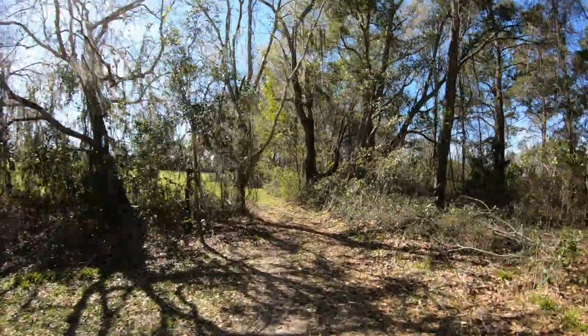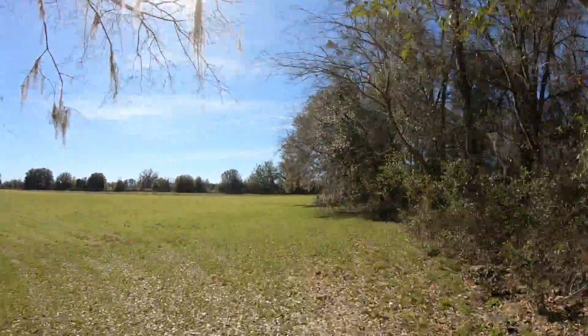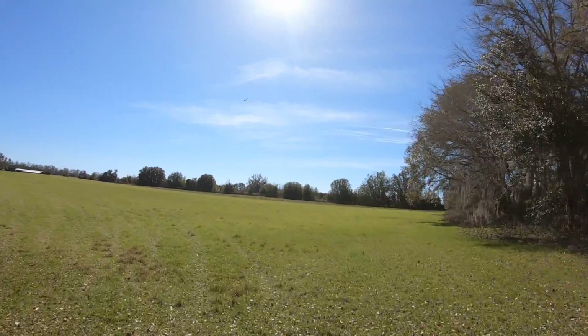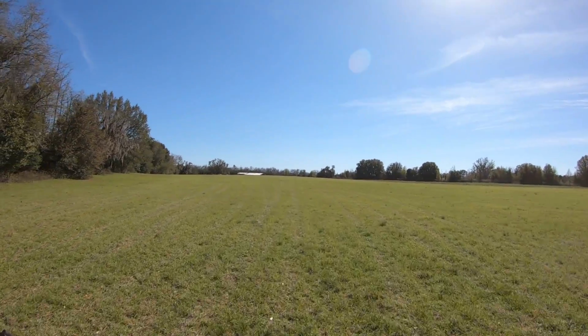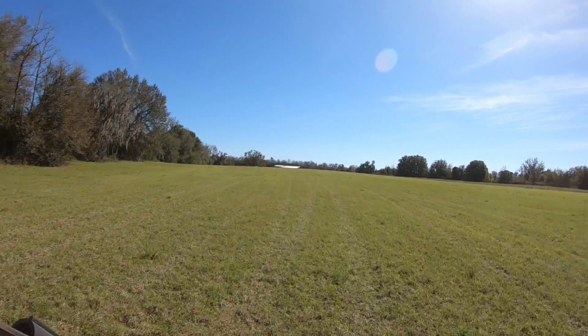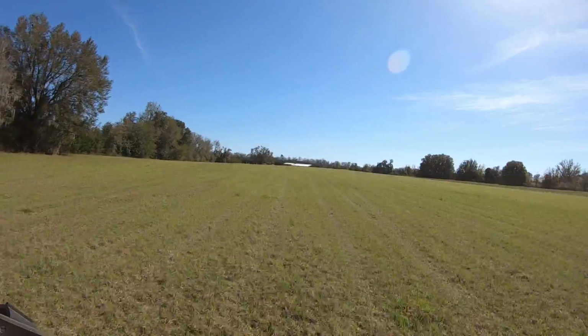Okay, so here we are about to come out into the back corner of the pasture, and this will give you a good idea. Basically, we've made a big loop and we're back where we started. So the pasture isn't very wide, but it's quite long and should easily handle the few animals that we're planning on having down the road.